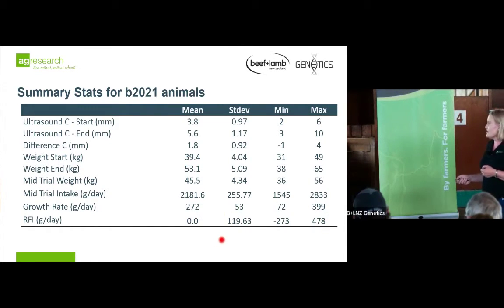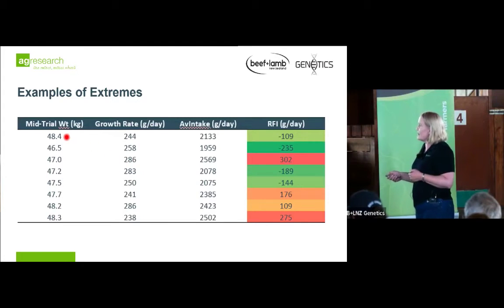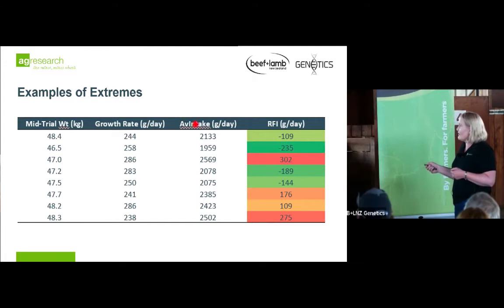The trait of residual feed intake, you get a mean of 0, but this is the value that we're interested in over here, and it's the variation that we see. So just to take through and to think about the variation that we're seeing, I tried to choose out a bunch of animals that were roughly the same live weight, a little bit of variation, but only within a kilo or so, and roughly, always hard to find perfect matching pairs, but roughly growing the same. But what we can see here is what their average intake is.